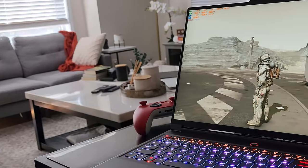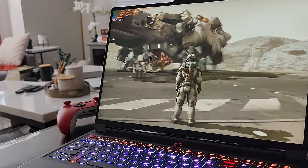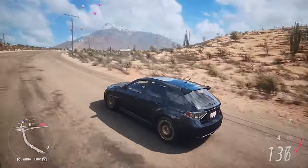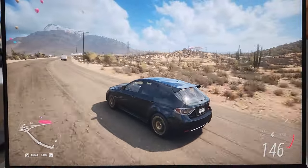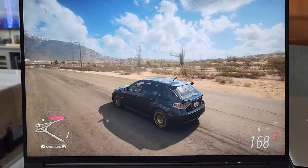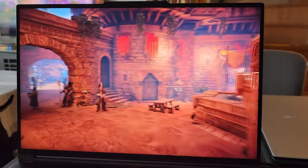Now the display here, this too feels pretty similar. I'd say this is the exact same QHD Plus display that we got on the non-slim Legion 7 Gen 8. That screen felt a lot like the QHD Plus display on the previous Gen 7. Only difference, these displays go up to 240Hz and the previous ones went to 165Hz. But in terms of color accuracy, all of that remained pretty much the same.